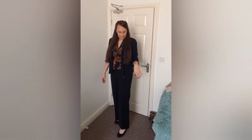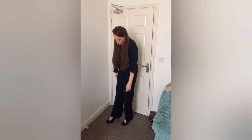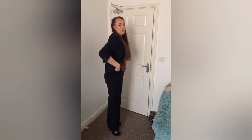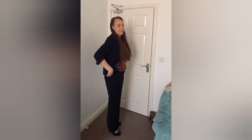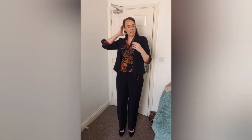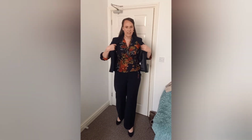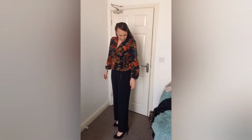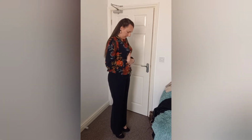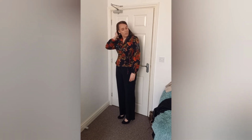Hey guys, and this is what I'm wearing. I've gone for the black shoes just because they're a lot comfier, and then I've got my Next black trousers that I paid £1 for in the charity shop. I've got my Planet suit jacket, which again I paid £2 for and I absolutely love. And then I'll show you this top. This is the top originally from Primark that was only £1, and I absolutely love it. It's absolutely beautiful. And yeah, I'm pretty much all dressed up and ready to go.